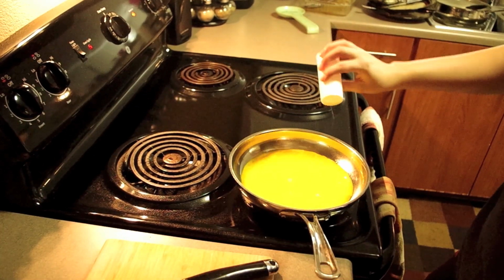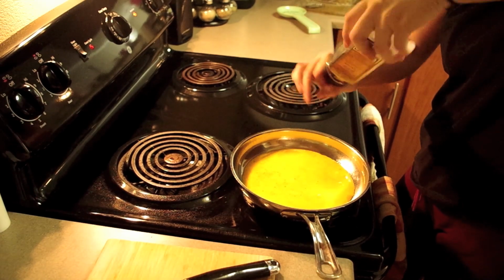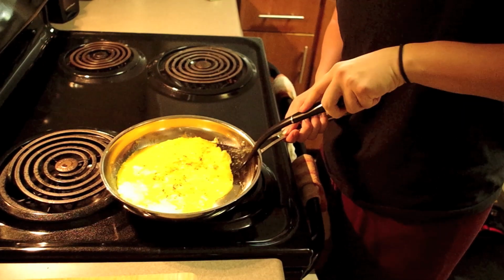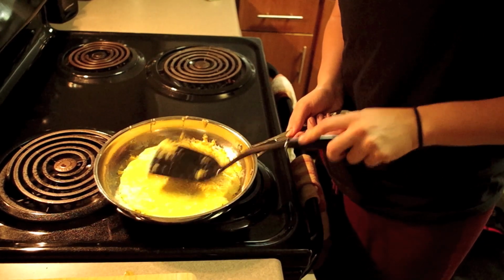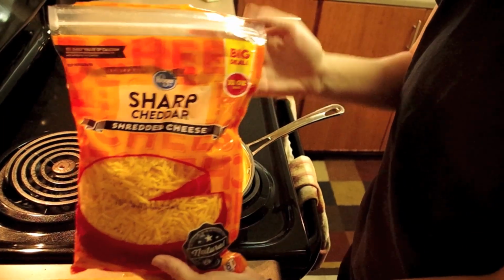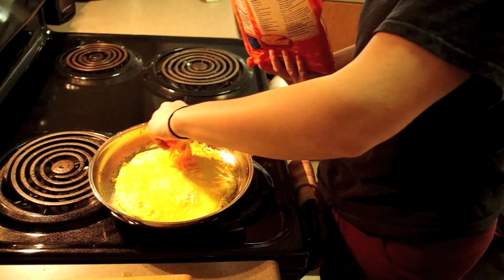While it was cooking, I added some salt and pepper to the mix and then let it finish doing its thing before I flipped it. So when it was time to flip it, I kind of made a mess because 3 eggs is a lot to handle for that spatula, so it did kind of go everywhere, but I got it flipped. And then I just took some sharp cheddar cheese that I picked up at Smith's and just added that to the inside, folded it over, and then it was ready to eat.